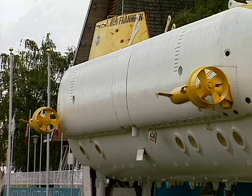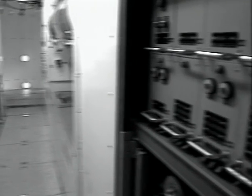Hatch sealed, valve open. Roger that. Oxygen bleed and CO2 scrubber check. Requesting launch, altitude, and permission to dive. Clear to dive.